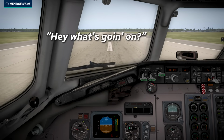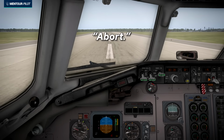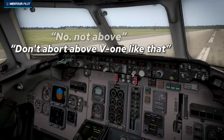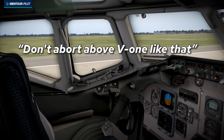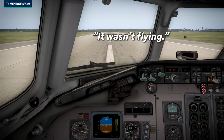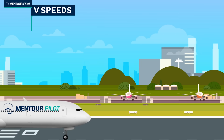So he calls, "What's going on?" And then, "Abort." The check airman looks over at him and says, "No, not above, and don't reject after V1 like that." And he initially reaches for the flight controls as well. The captain responds with, "It wasn't flying," and he executes the rejected takeoff maneuver.